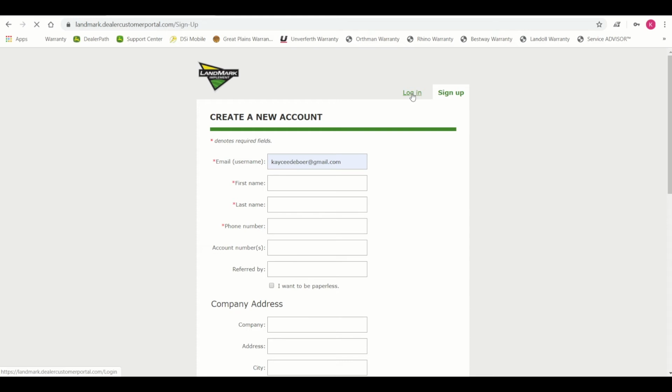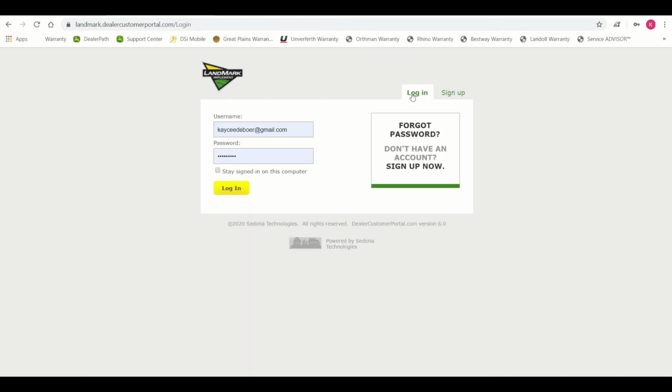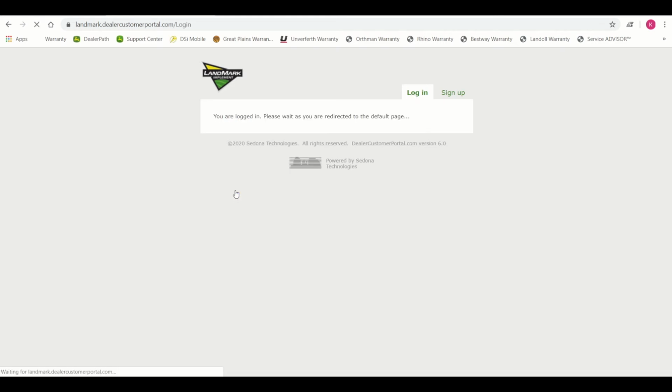Once that happens, you will receive an email from LandMark at dealercustomerportal.com that tells you you're all set with access to the dealer customer portal. When we have that access, we will just come and get logged in.